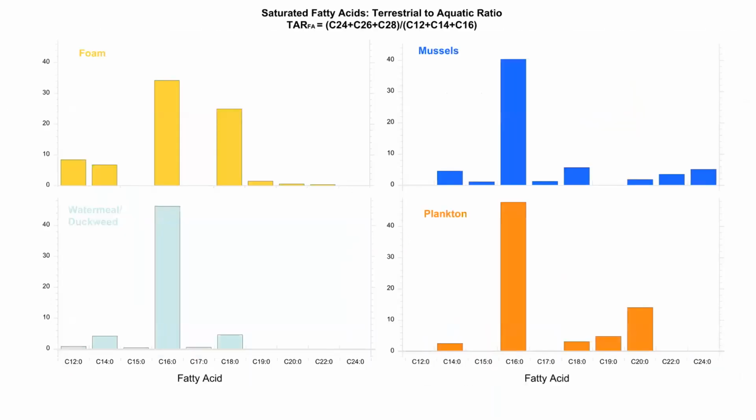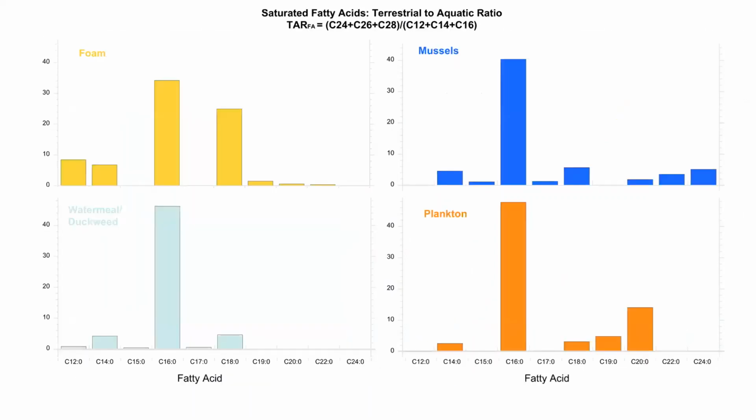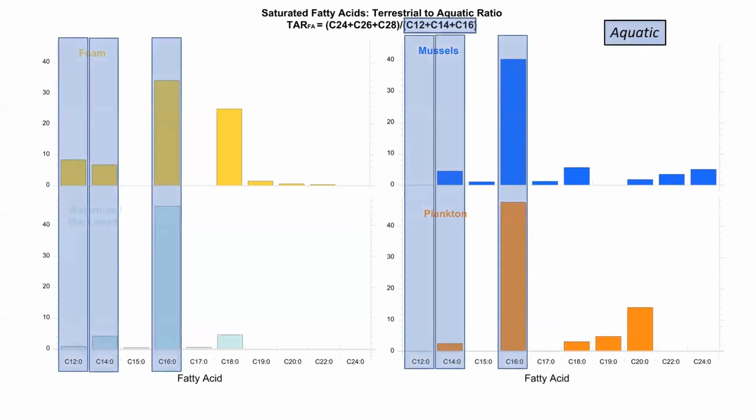It's one thing to look at this profile, but we want to distill this down into some numbers that will tell us something about where these fatty acids came from. So the one thing we're looking at is the terrestrial to aquatic ratio. We were looking at stream sources, agricultural, terrestrial sources versus aquatic sources like phytoplankton and aquatic plants. So this ratio looks at aquatic fatty acids, which are typically short chain. So it uses C12, C14, and C16.